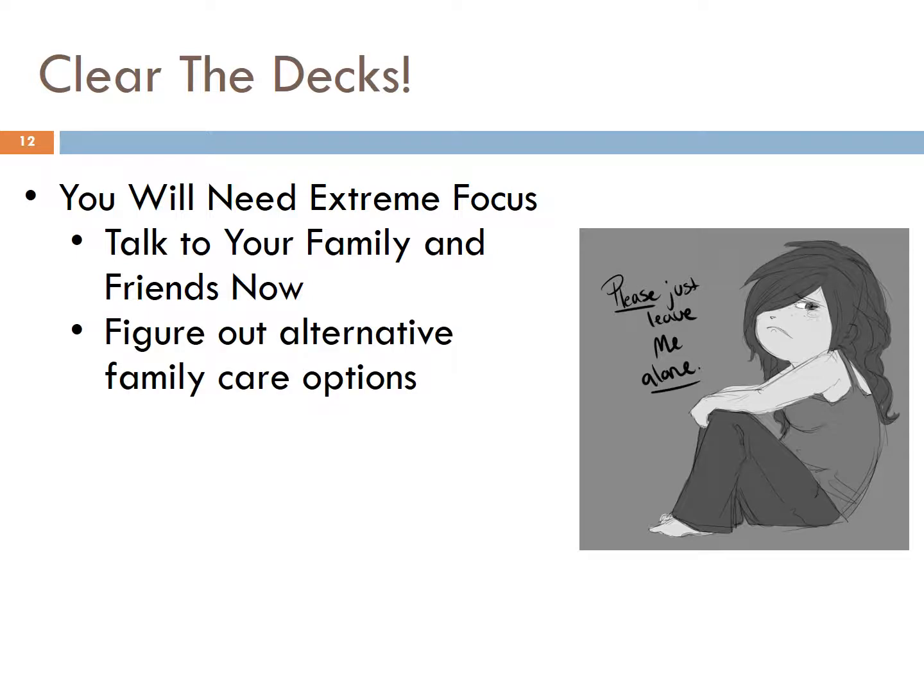A lot of folks care for children or other family members. You want to think about alternative family care options as early as you can. Can you get extended childcare? Can you put your children in summer camp? Can you lean on other family members? The bar study period is really a short period of time, but it's a critical one. And so you want to make sure that you think about those things now and lean on people. You will be much better able to give back to your family members to help them out once you are a licensed admitted attorney and practicing.